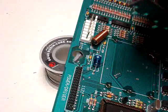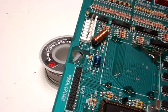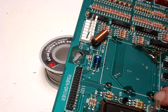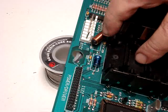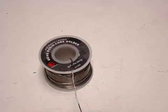Now, the battery holder is marked positive and negative, so it's the positive end. Positive end goes up towards this big chip. Of course, it has positive marked on the board here too. So what we'll do is we'll just go ahead and put it in.